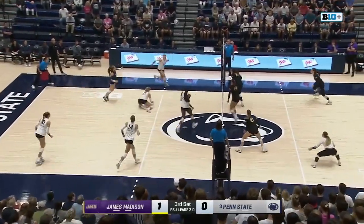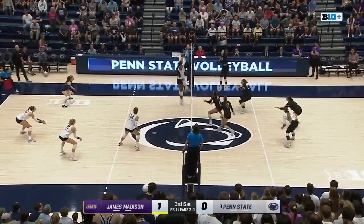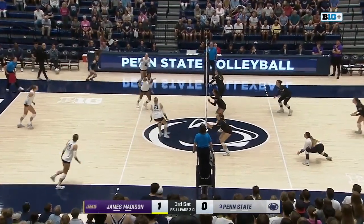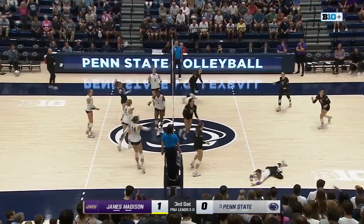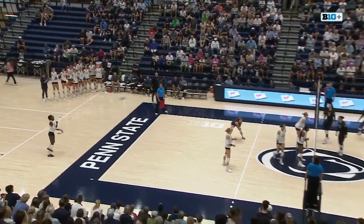Angelina Stark. Izzy Stark chasing it down, tapped over by Merzik. Now Clemmer setting Ilter, left-hand swing, dug out by Grimes. Izzy Stark in the middle to Trammell, and she gets the kill. Hannah now serving for Penn State.